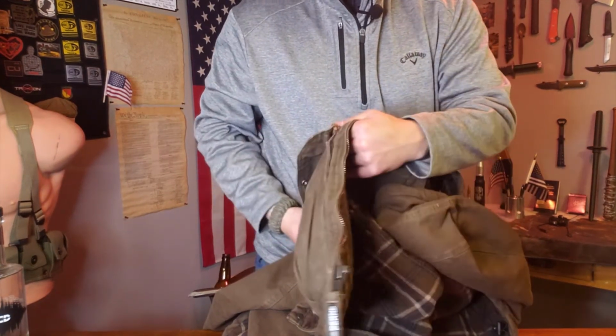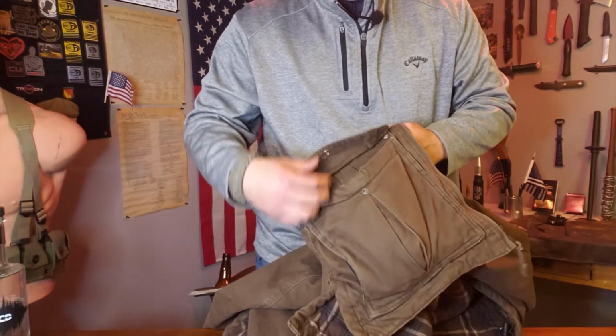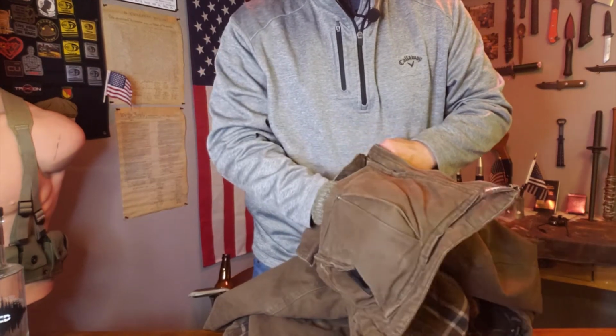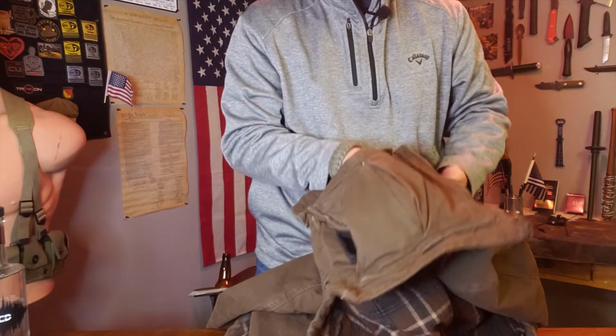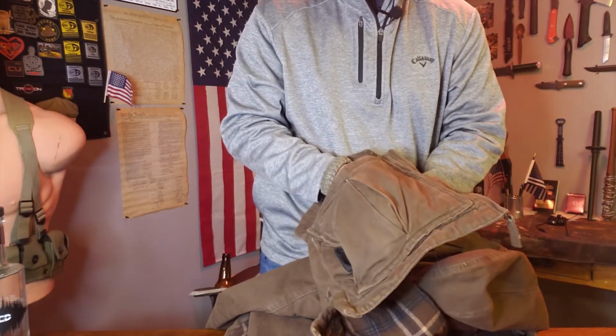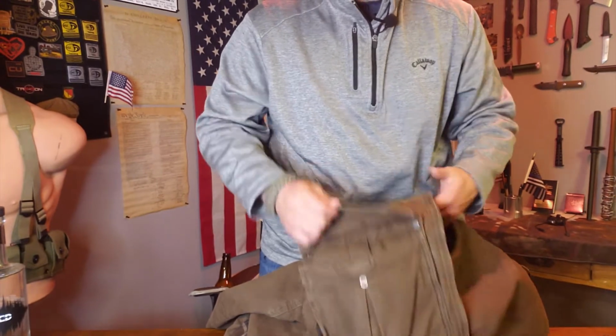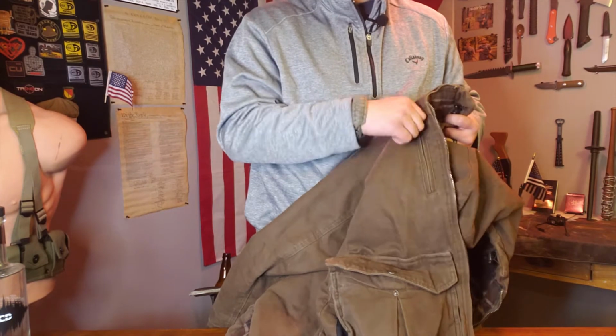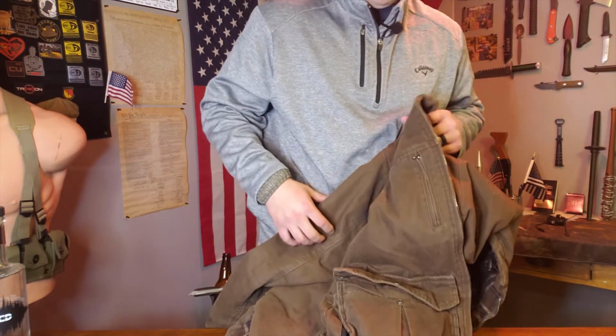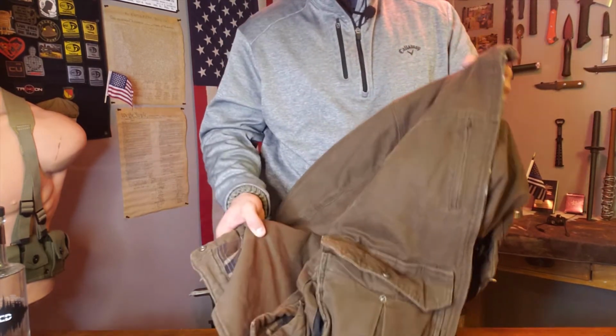But it's kind of hard to tell that there's a gun in there, especially because I tend to keep gloves and hats and things like that in these front flap pockets because, yes, it does make them a little bulkier, but it'll also hide the outline of a gun even better. So that's how I prefer to carry in the winter, especially if I'm going to be outside for a while and I know it's going to be cold. I really like these jackets.